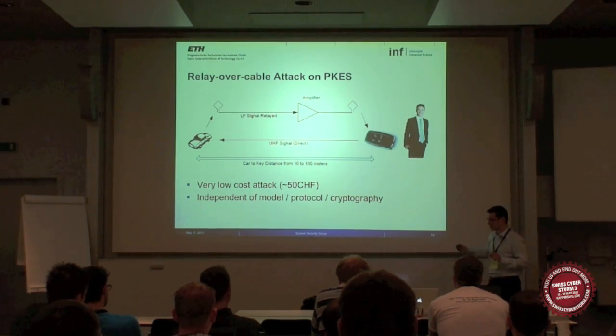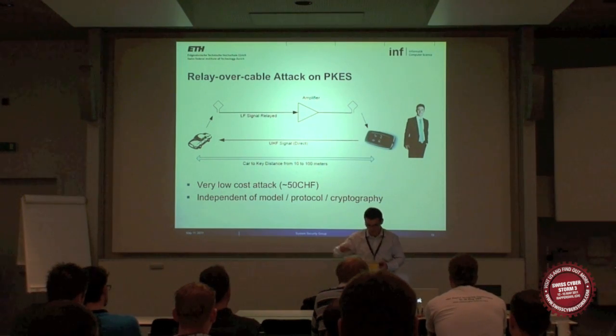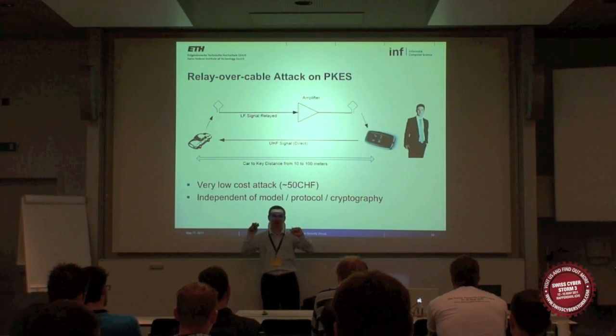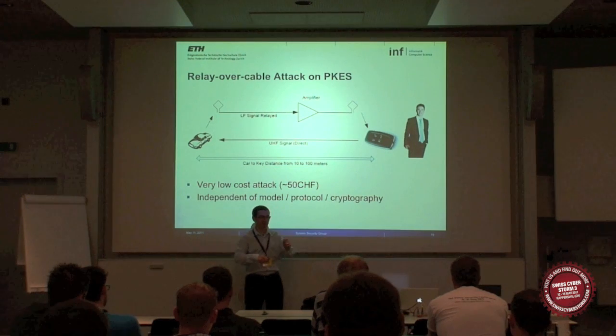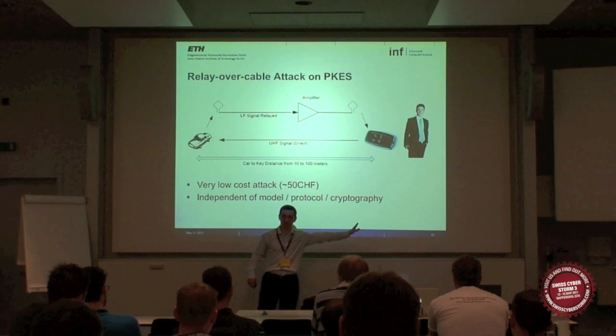Let me give you another scenario that we tested. We went in front of a house. The keys of the car were left on a kitchen table. We came outside and leaned against the window. We put our antenna, which was about this big, next to the window. We excited the key. The key was 3 meters away from our antenna. We pulled a piece of cable, and we excited the car with a different antenna. The car was of course parked in front of the house. We opened the car, we turned on the engine, and we left.